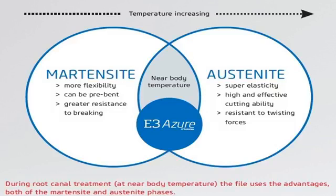How they did the heat treatment. The normal or old nickel titanium file was austenite phase. It's super elastic, with high cutting efficiency, resisting twisting. It's very hard to twist or detwist a normal nickel titanium file, except if you are going beyond your limits. What they have done in Azure is try to make a transitional state, the stress-induced martensite phase.